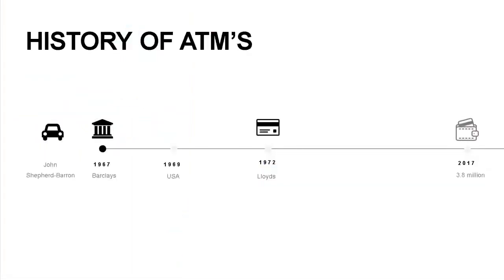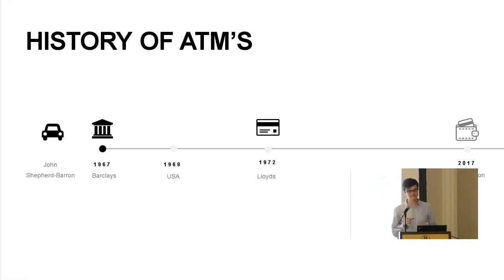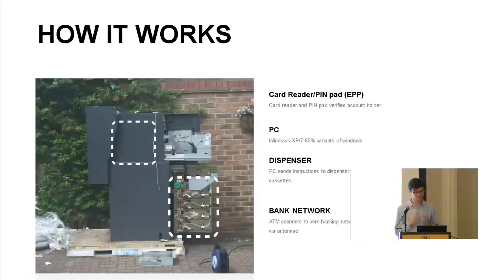Last year was the 50th anniversary of the first installed ATM. And now there are around 4 million ATMs operating all over the world. But the problem is that in the last 50 years, not too many things from a security perspective have significantly changed, to no big surprise.